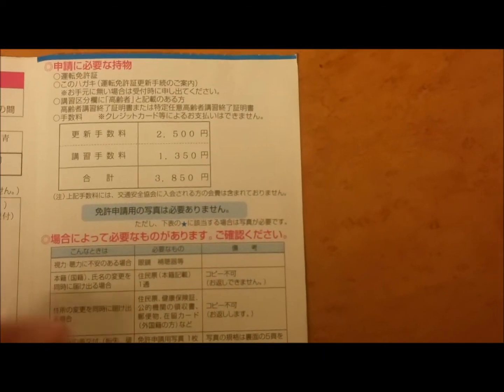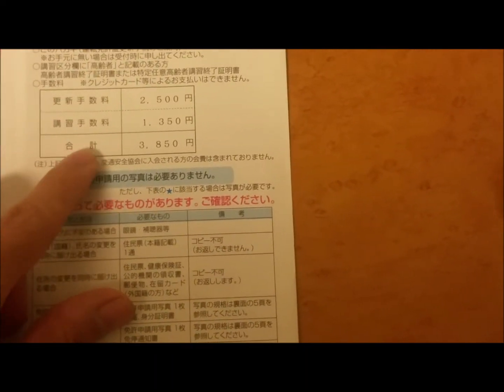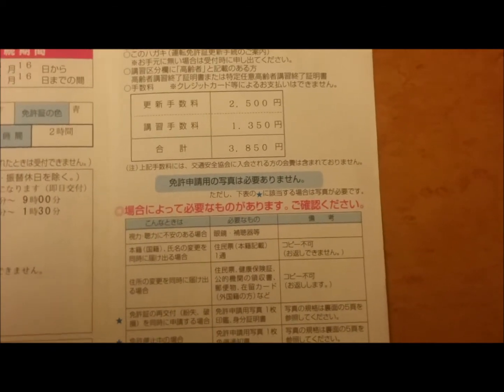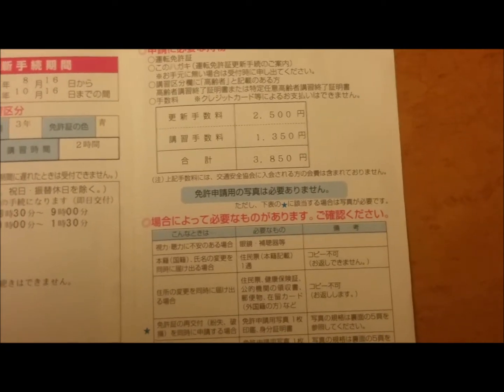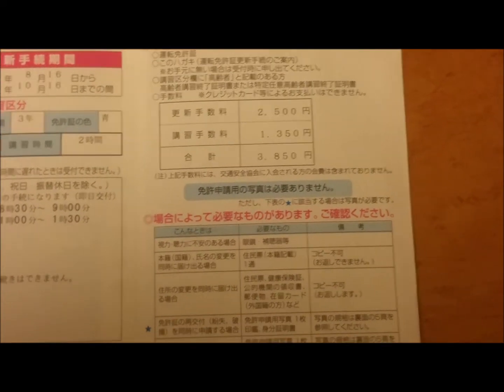Okay, moving on. Right here is how much it'll cost you. So this is just a breakdown, and right here is the total amount. So in my case, it cost me 3,850 yen, which isn't too bad to renew your driver's license. So, great. Just remember that they don't accept credit cards, so cash will be your best bet in that case.